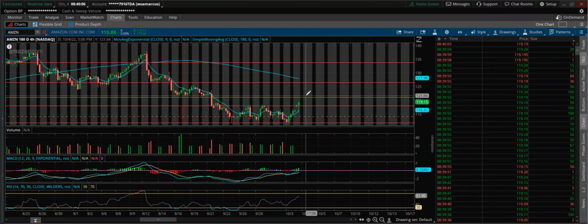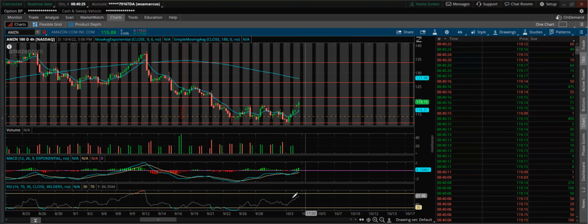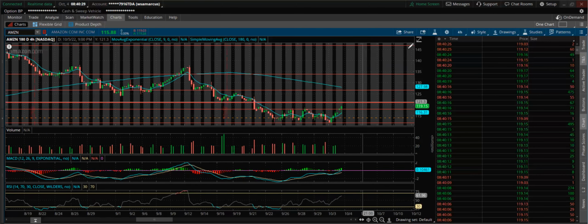Today, you want to watch to see if Amazon gaps up towards that 121, looking for a break and hold above 119.70, and then we could start going to 121. 121 was a previous support level, so it could possibly act as resistance. If we break that level, we could possibly go to 123. RSI does have the room for it over here, so definitely want to watch to see if that happens.